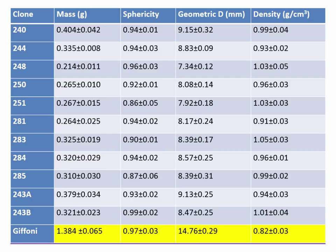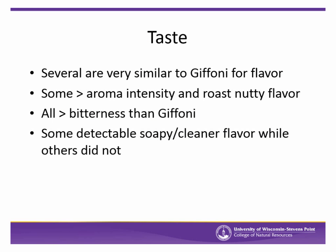The density is the other thing. Pretty consistently lower than, not just some, but literally every other one of these. So looking at taste, this is actually an even more important characteristic. Several of them are quite similar to Giffoni. Giffoni is one of the best European varieties out there. And among wild selected American hazelnuts, we have several individuals that are actually comparable in quality to the best European quality. That's actually pretty cool when you think about it.